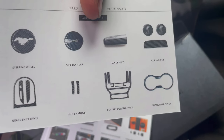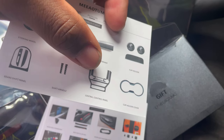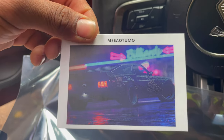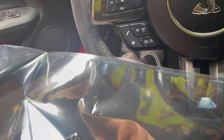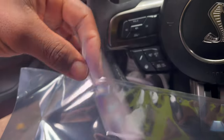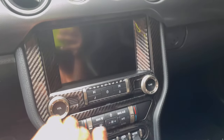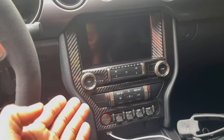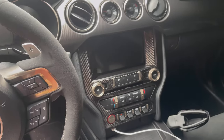I guess the pieces that they have, which I got the control panel piece right here, and this is their website. They got these cool photos, they look like Need for Speed Heat or something, you know? Some cool photos that they add in with your package, that's pretty dope. So it actually covers the screen on the inside as well. I didn't even know all that, but look, this is way better than what should have come from the factory.